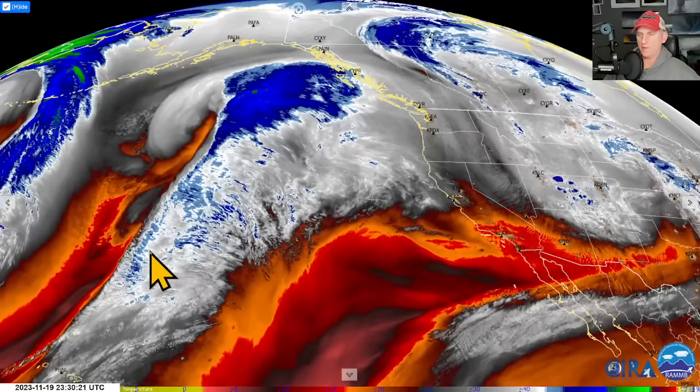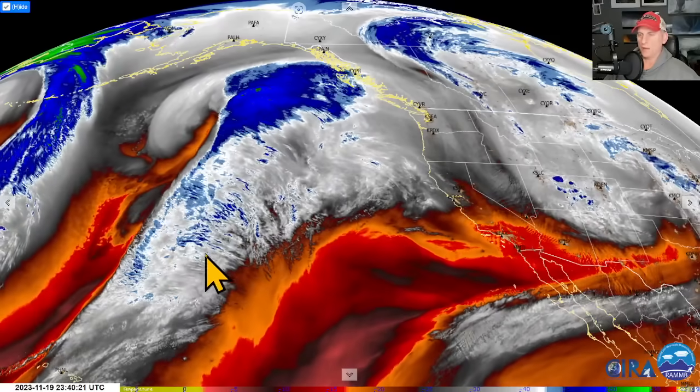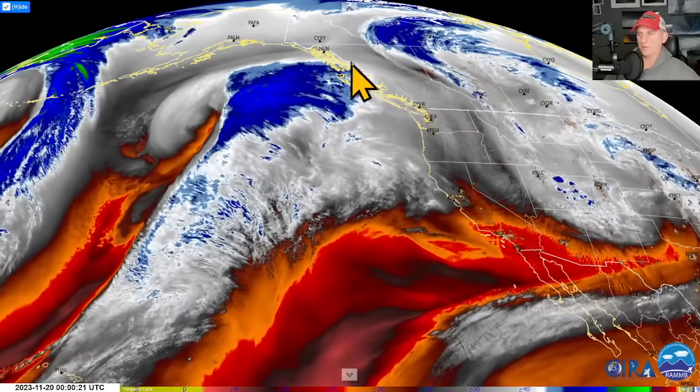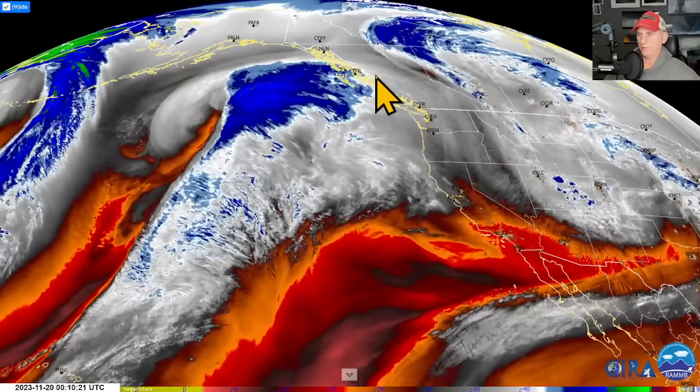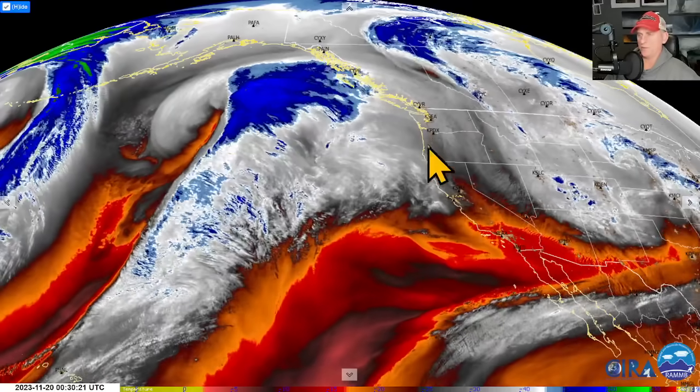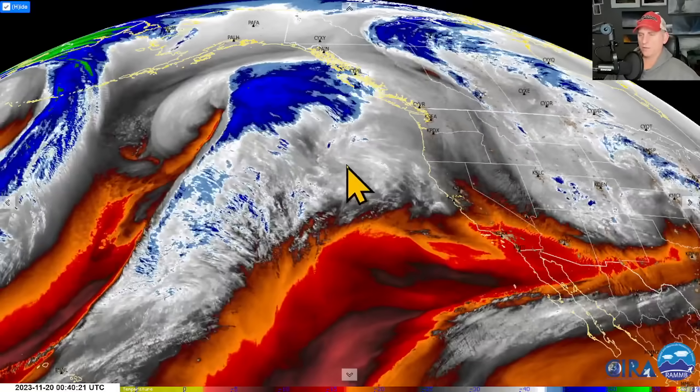Today is November 19th, and right now we're looking at the mid-level water vapor loop. Check out this storm out over the Gulf of Alaska. Strong atmospheric river associated with it will be moving into southeast Alaska, western BC, but it will be weakening as it moves across western BC into the Pacific Northwest over the next few days. We'll take a look at those details because we still have some big model disagreement on how much precipitation is going to bring across the area. And of course, we will look at the extended forecast as we go through the video here today.